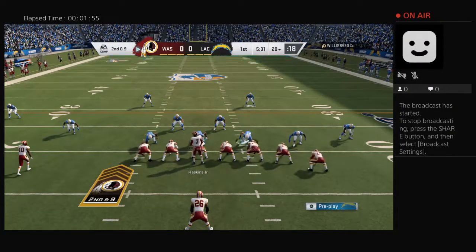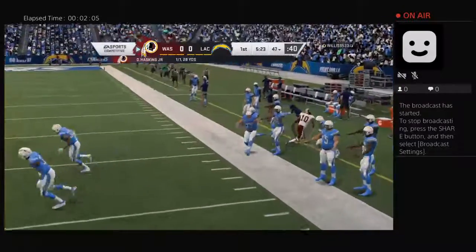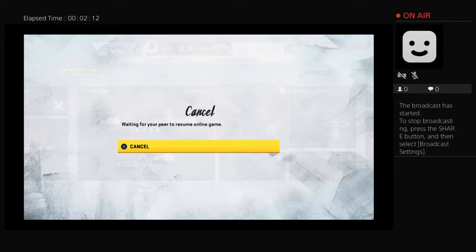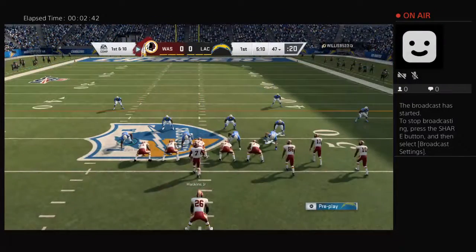Here's 2nd and 9. They go play action now. Haskins, and he'll be out of bounds, but able to get it up past the 40. Complete to Paul Richardson. A 28-yard gain. First down, Redskins.